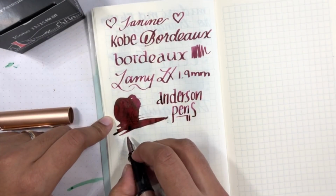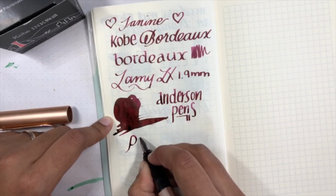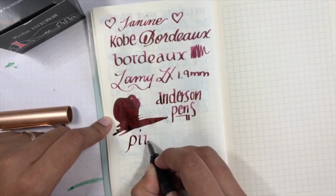I want to write Royal Tangerine, but that wouldn't match the pen and ink at all, so I'm going to write pink gold, or pink gold? Yes, that's what it's called.